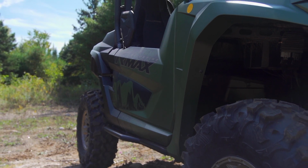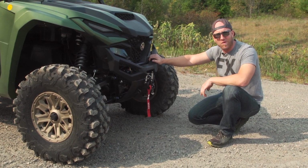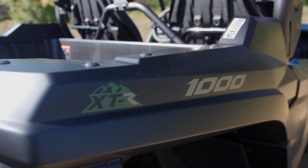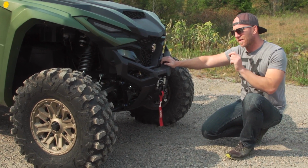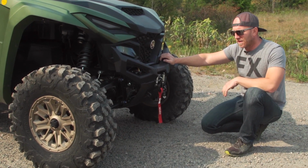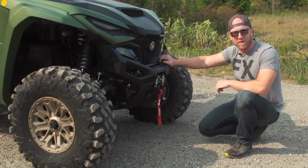XTR RMAX 2021. Hope you guys enjoy the walk around, and keep looking for more Dirt Trax stuff coming up. We're doing lots, and we're excited to bring it to you guys. And go check out Yamaha's website if you want the exact detailed specs. That's going to be in the test ride as well, but for right now you can check that out if you need more information and want to find out what packages are available.